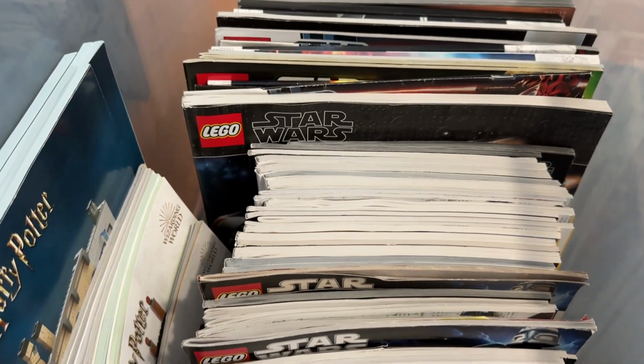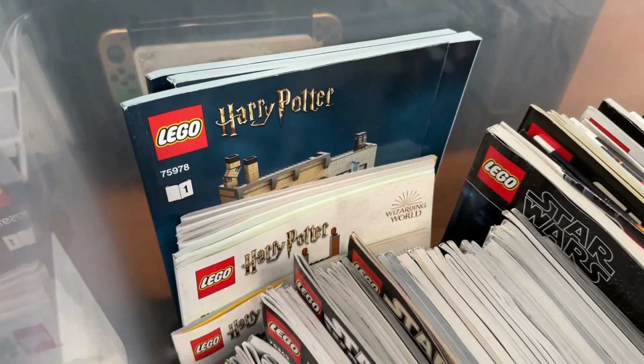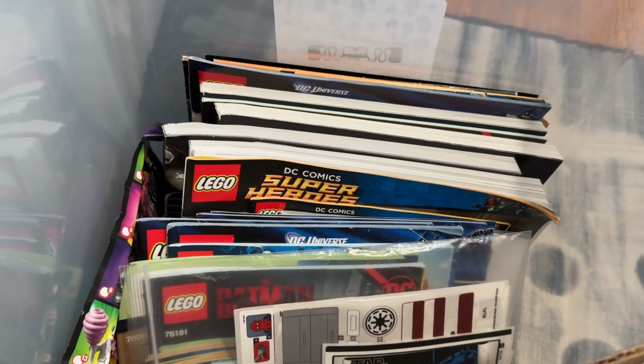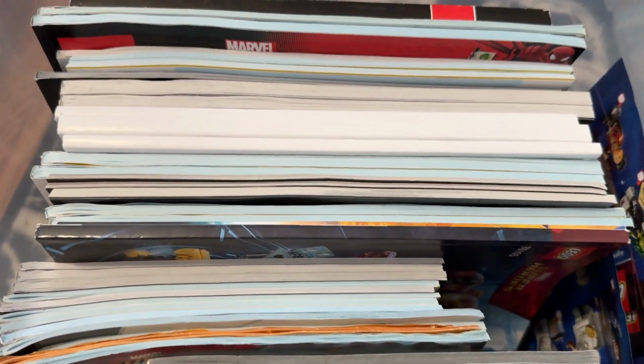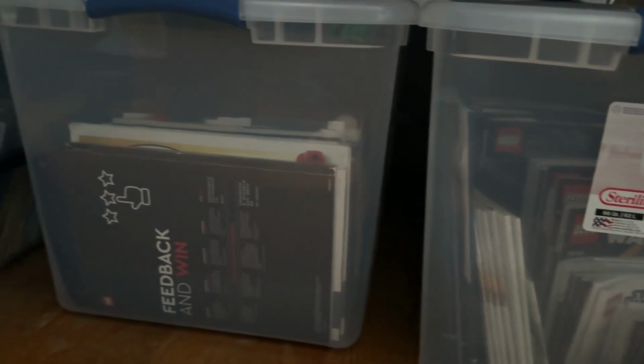We have everything sorted by theme. We have Star Wars and Harry Potter. The first one I showed y'all was Creator and Ideas, and I am very happy with this. It makes it a lot easier to find LEGO instructions, so it actually kind of makes it worth saving them since I'll be able to use them now, and they're very organized under my bed, so very happy with that.